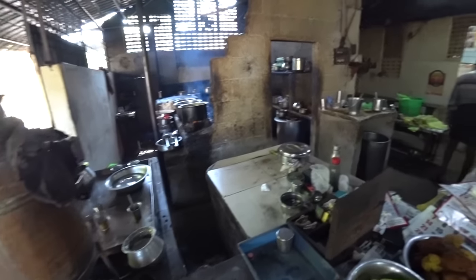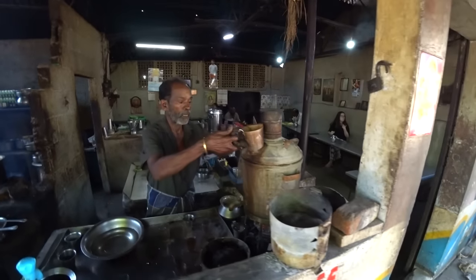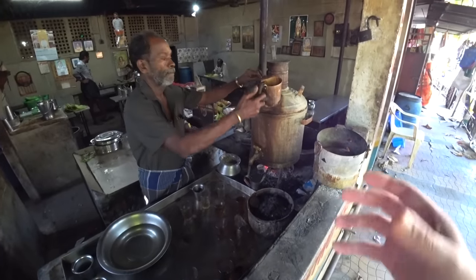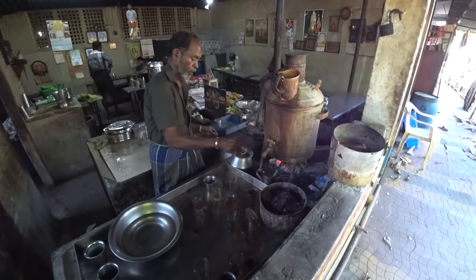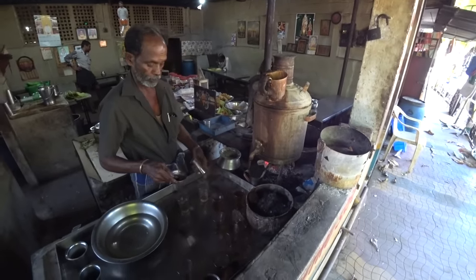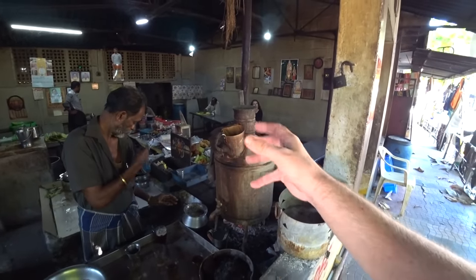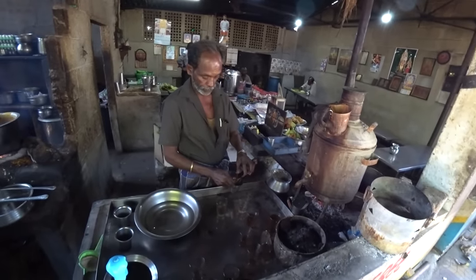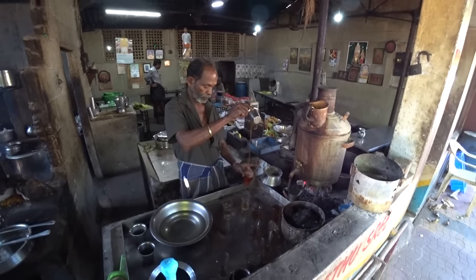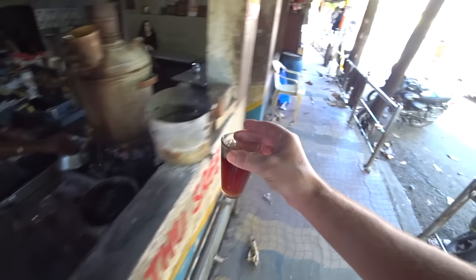And wow, look at this. So here's the tea man. Get to see the machine in action. Charcoal fueled tea. Bit of sugar in there. Hot water. And there we go, he strains it in this. He's got a little tea strainer. Wow. Look at that. Black tea. We haven't had a black tea yet in India. Okay, Nandri. That's one of them.